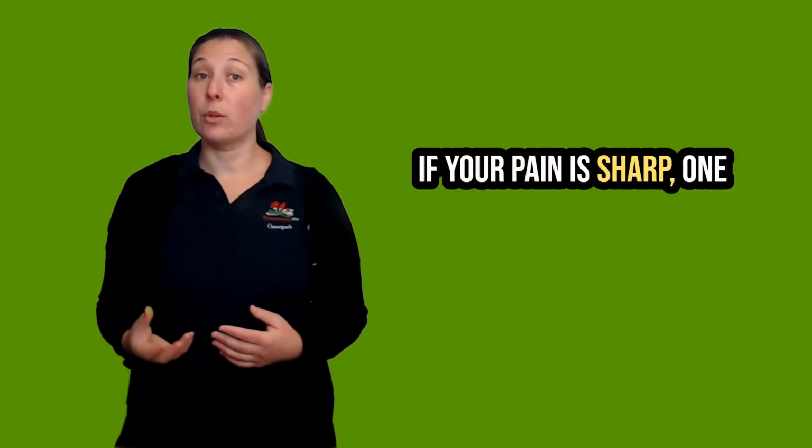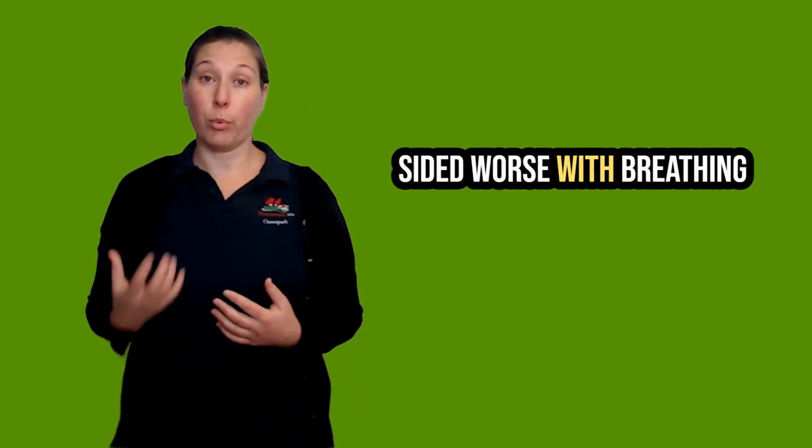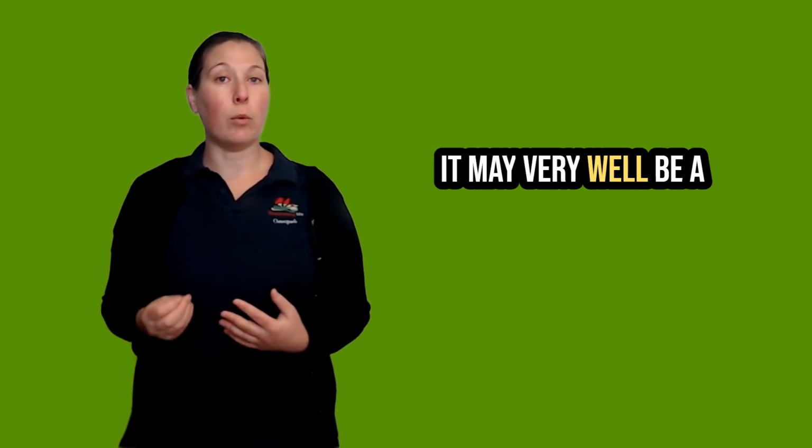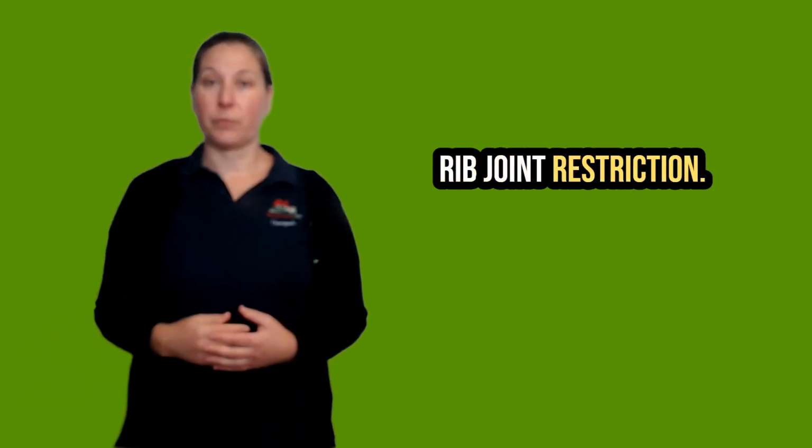If your pain is sharp, one-sided, worse with breathing in or out, and improves with specific movement, it may very well be a rib joint restriction.